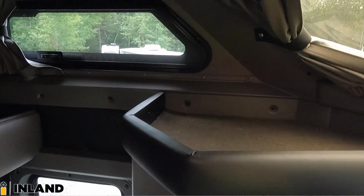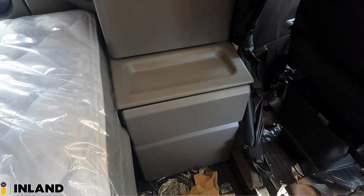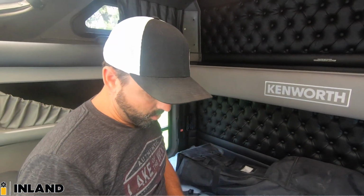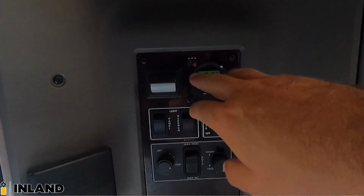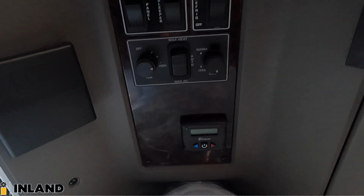Up here, we have more storage, and then storage there. Down below is this cabinet, and then these are those shelves that I always talk about that are not standard with the VIT. You have to order those extra. 857-0000 is the sales code for those. Now on the back wall here, we have your controls for the heat and adjustment there. We have a clock, an alarm clock, your lighting, and then there's an S-Bar controller as well down below.